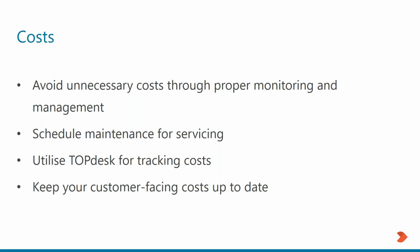And similarly, if you are using reservations management, it's equally as important to check that costs applied to adding services, such as your catering services, are up to date. And do these still actually reflect the suppliers that you're using?